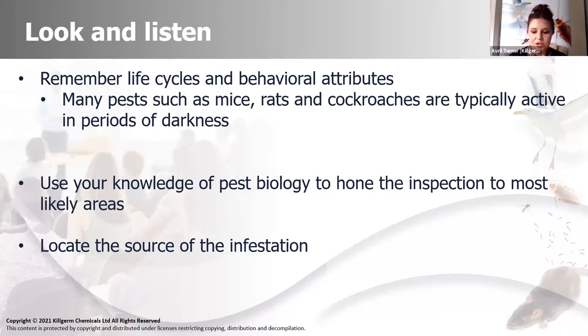Locate the source of infestation. So, for example, on a call-out visit, we want to find the source of infestation. If we can find that as soon as possible, we can carry out treatment much more effectively, much faster, and hopefully get on top of that infestation before it blossoms into something that's much less manageable.